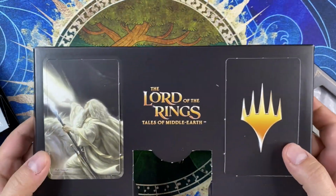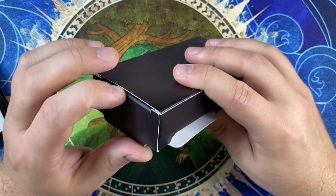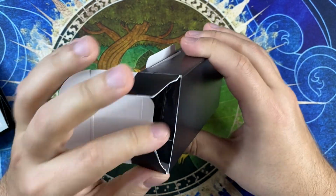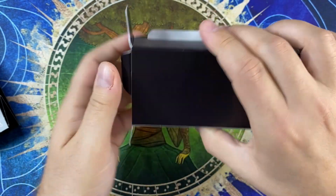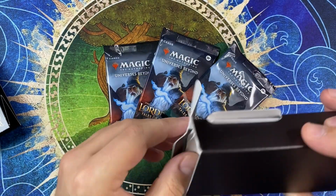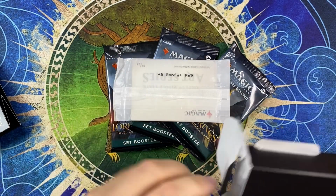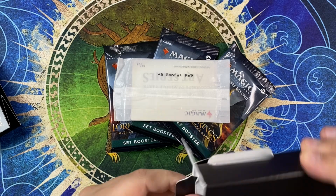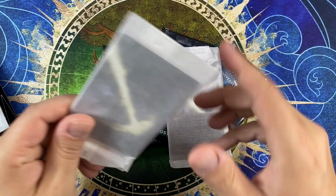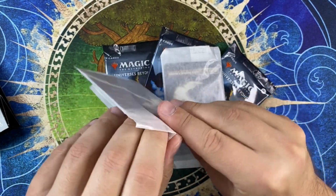And we have 2 separators, this one and this one. Alright, let's see what's inside the box. There we go. Three boosters, 3 set boosters. The cards, art series cards, and the real cards. So let's start with the art series cards. Let's take a look at them.